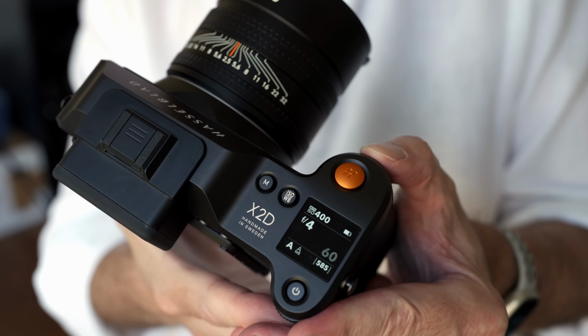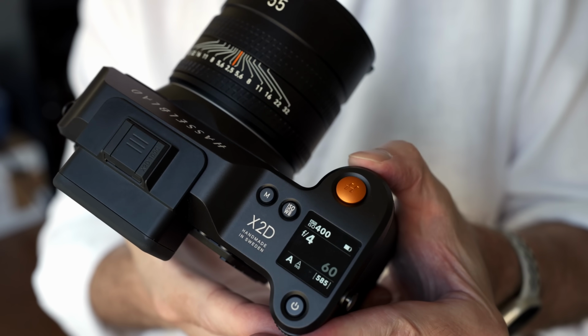And the other thing that's nice about this, it's very bright, it's very readable, and it also has other functions. Like if you're doing a firmware update, it gives you an icon, a little animation showing you that you're updating the firmware. It is very useful. This is something that we don't have on the 907X.